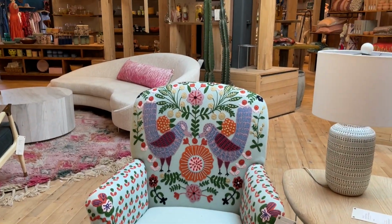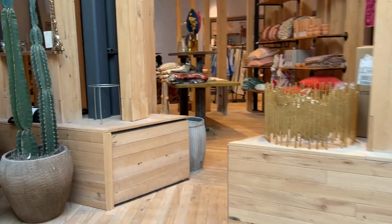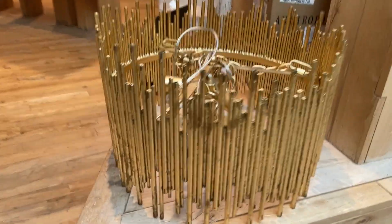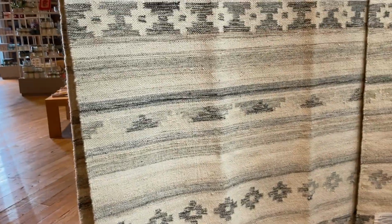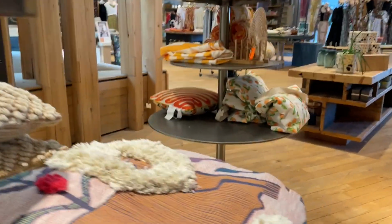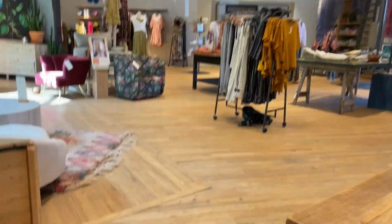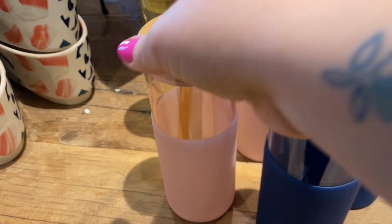I'm obsessed with this chair. Light fixture. Look at that rug. I'm obsessed with this section, but Anthro is so expensive. Like, insanely expensive for homeware. It's kind of ridiculous. Now I'm just getting distracted by clothes. Oh my gosh, those are freaking cute.